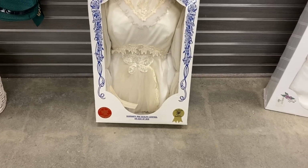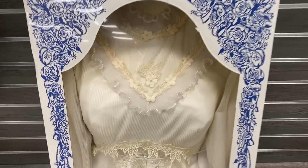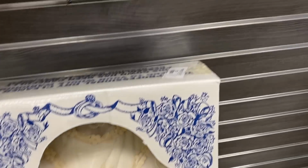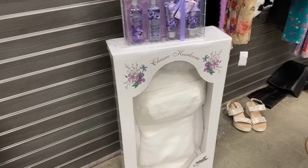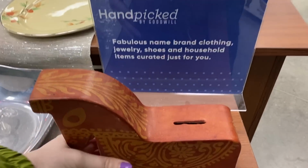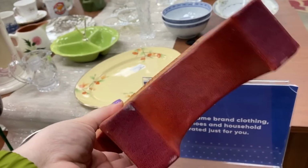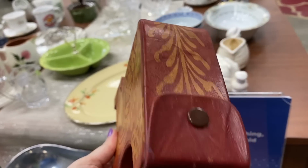How old do we think this wedding dress is? It seemed like such a delicate older wedding dress. The box didn't seem too old. It definitely looked a little bit old, maybe 80s or so, but the dress itself looked super vintage, almost like 1930s to me, 1940s. So leave it down below in the comments how old you think that dress might have been.